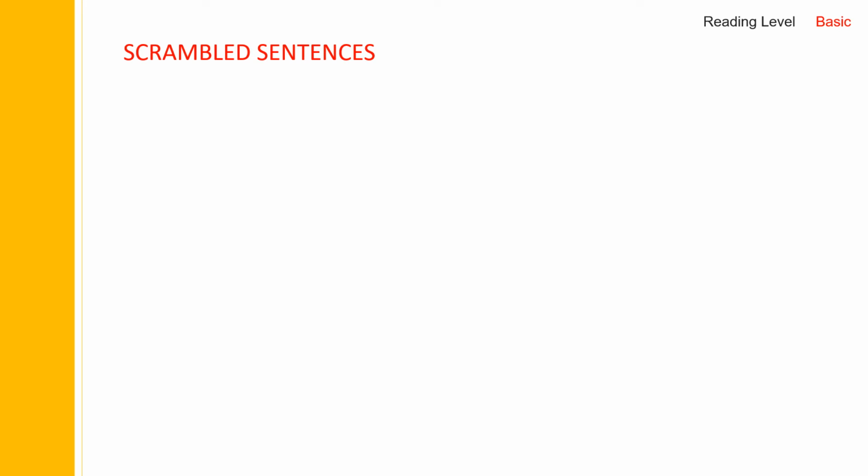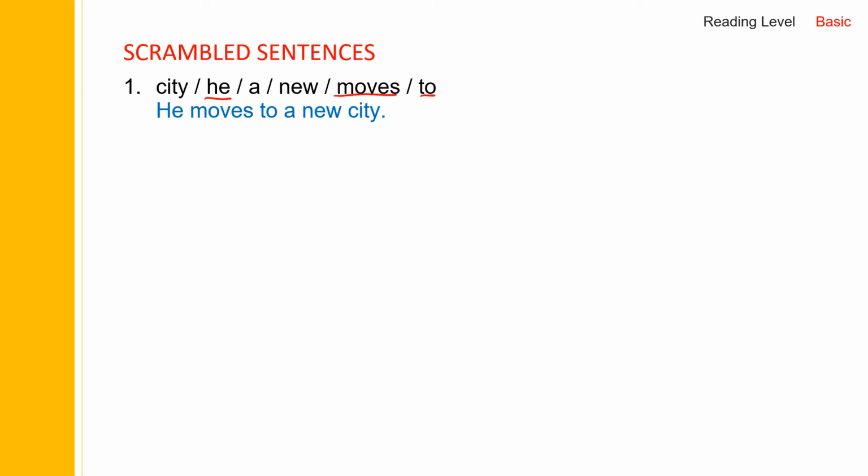Now let us unscramble sentences, and as we unscramble them, we can study sentence structures. The first one, we need to find the subject, which is he. He moves, and then moves where? To a new city. He moves to a new city, subject, and then verb. To a new city is an adverbial phrase.